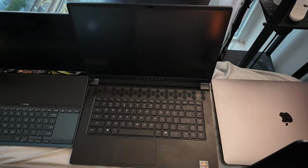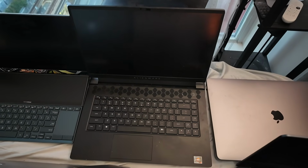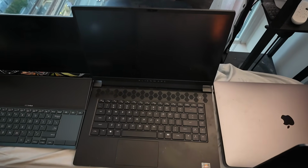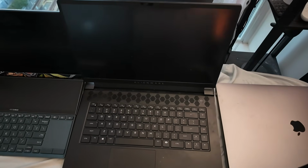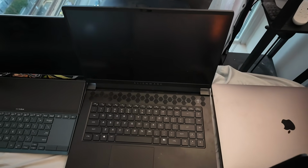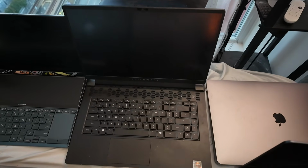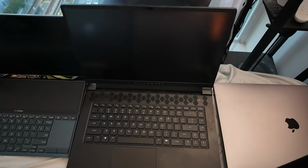Now we have MSI. MSI with their Titan laptops have these mechanical switches too. But at the time in 2021 when I bought this laptop, this was the only laptop with a low profile mechanical keyboard. And yeah, I like mechanical keyboards. To have it on a laptop is amazing. These low profile Cherry MX switches are great. One of the main reasons I still keep this laptop.